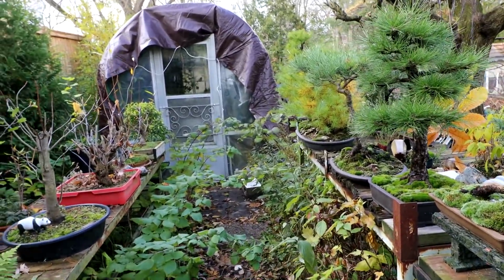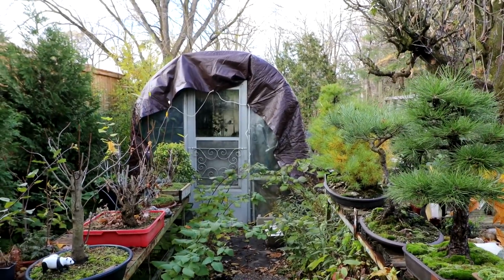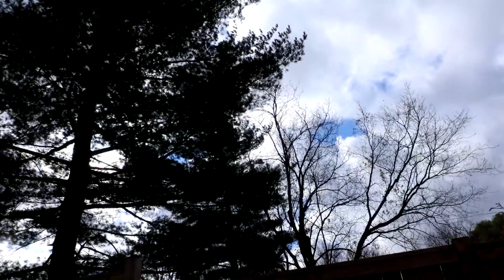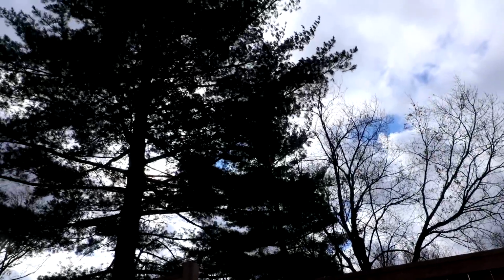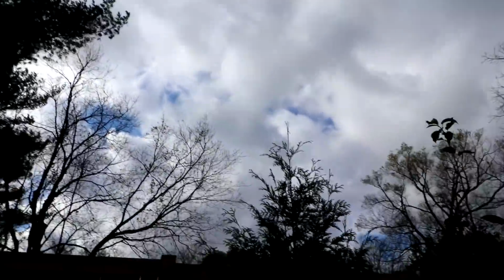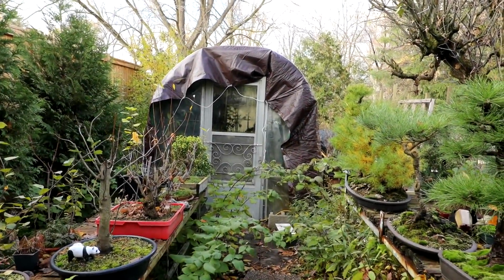I think they'll be okay. And like I said, it was 14 degrees in there when I opened it up, and the outside temperature was 2 degrees and really, really windy. I don't know if you can see the wind there, but yeah, a really blustery day today. So with that kind of wind, I'm quite confident the greenhouse will stay warm for tonight.